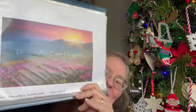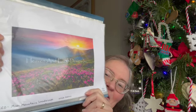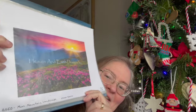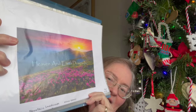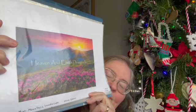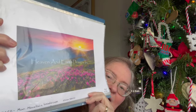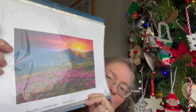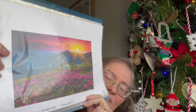Anyway, this is Mini Mountain Landscape, a stock photo charted by Heaven and Earth Designs. It's a glorious, glorious pattern, all those beautiful colors. It's stitched on 18 count aida, 2/1 full cross. I do love the coverage on it, but I prefer the neatness of the 1/1, and I think I'll be trying 1/1 sometime soon.